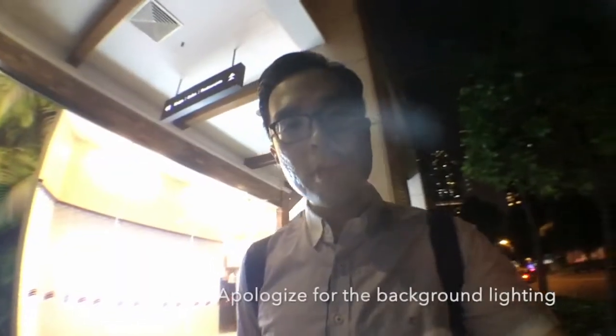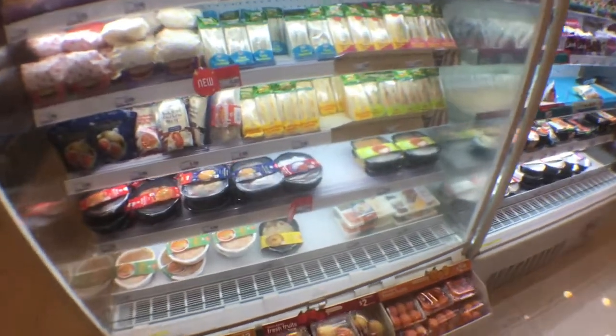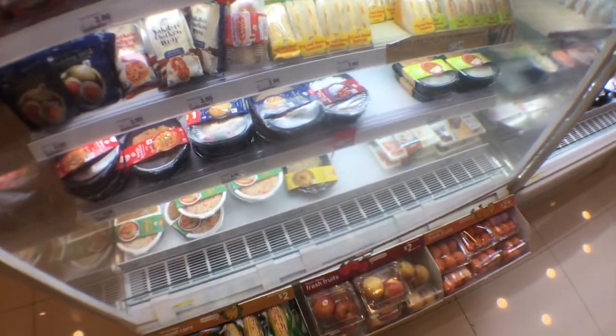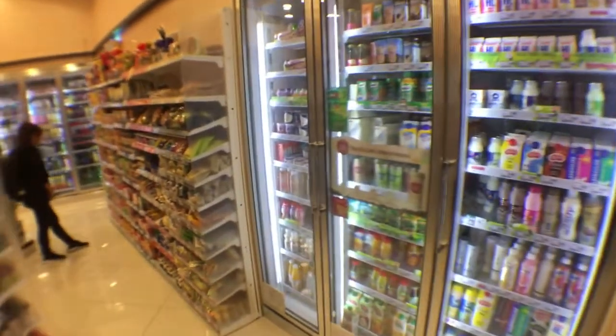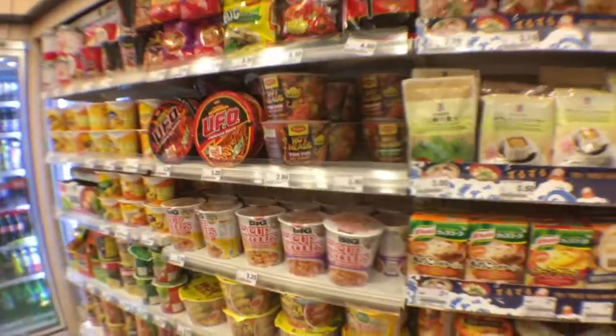Today we're gonna bring you guys to 7-Eleven as I promised before. You see over here, 7-Eleven. 7-Eleven has a lot of varieties of ready-to-eat food and there's a lot of things, that's why they call it a convenience store. And today I'm gonna bring you guys to see how we eat supper at 7-Eleven. Come, let's check it out with me together.